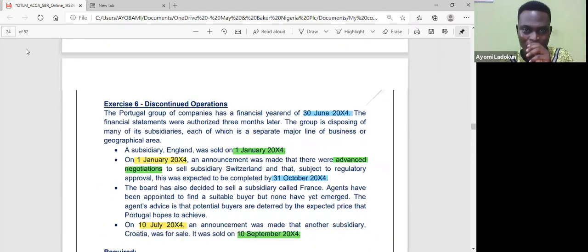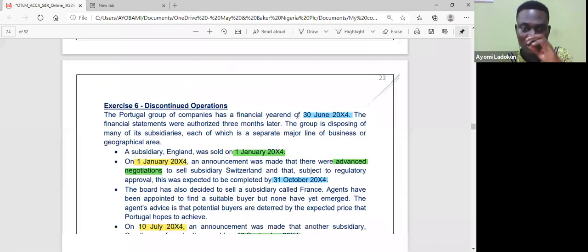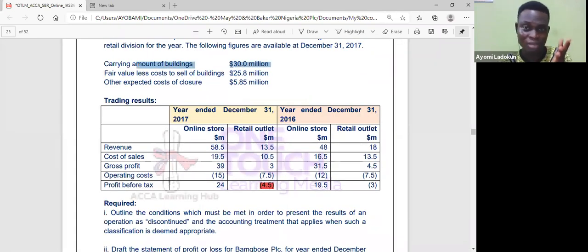Now, the second one, he said, post-tax gain or loss recognized on the measurement of fair value less cost to sell. You are not hearing this for the first time. In the question, you now look at the carrying amount. Can you see 30 million? Fair value less cost to sell is 25.8. So the carrying amount is higher. That's a loss. If I needed to sell, I can realize 25.8, but I have it in my books as 30. The difference between the two is what we call the post-tax gain or loss. But in this case, it's a loss.